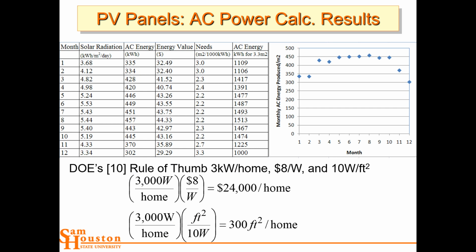Any of the ones that deal with converting from like a 3,000 watt home over to the cost, or from a 3,000 watt home over to the size of the panels that you have to put up. And this is, again, these were numbers from 2008. So I looked this morning on the National Renewable Energy Laboratory to see, because I know the costs have come down. I wasn't too really excited about this because 3,000 watts per home, that's $24,000 to install all of this. And that's a chunk.